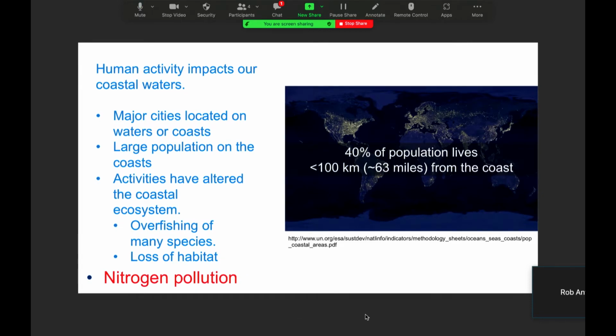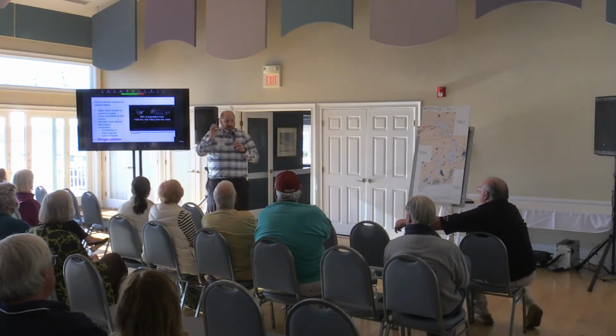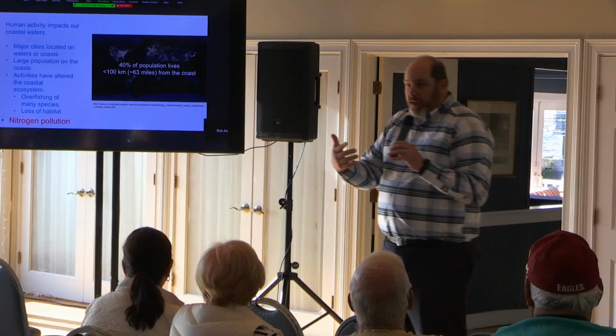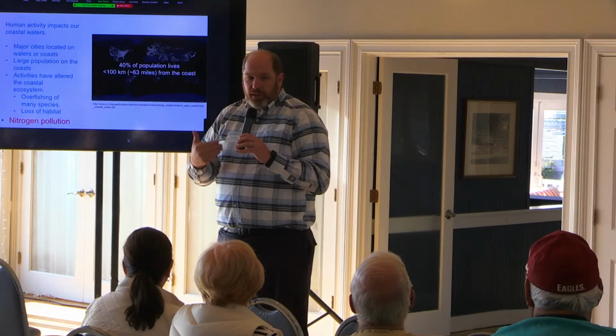So it's a little hard to see with the light. What we're looking at here is a nighttime picture of the world. And what I'd hoped you'd be able to see is all the little spots of light in the world and notice where they are. They're on the edges of the continents. They're along major river systems. Turns out everybody wants to live near the water.